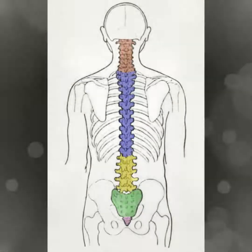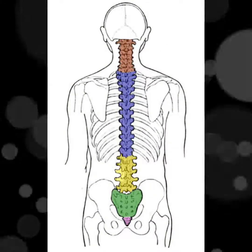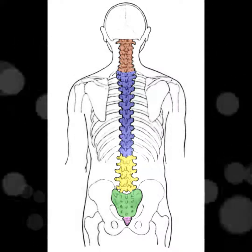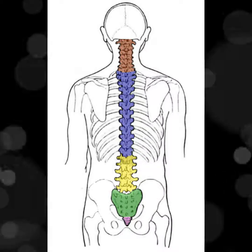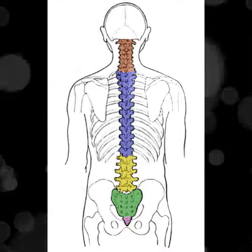This is the vertebral column or spine. It is divided into 5 sections to help us with range of movement.